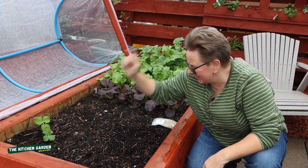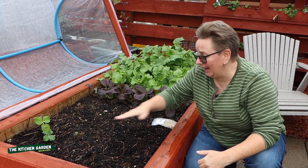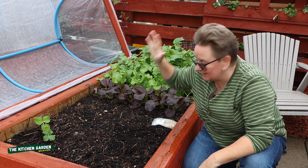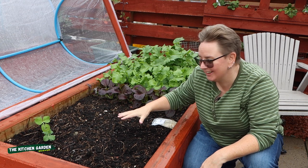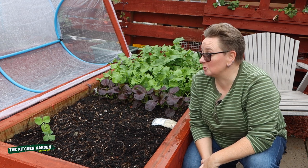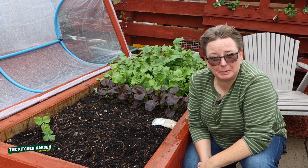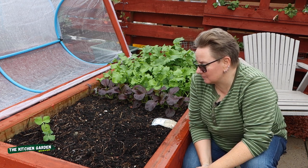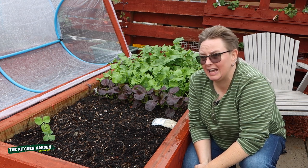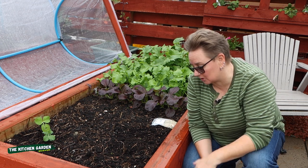It was actually this little guy that gave me the idea to talk about this today. I didn't deliberately plant him. In fact, if you remember back, this is where all the beans were. He appeared a few weeks ago on his own. I don't know whether a bird has dropped a pea and it's taken, or he'd been hiding under the soil until we took out all the bean plants. I don't know, but he's here and he gave me an idea.